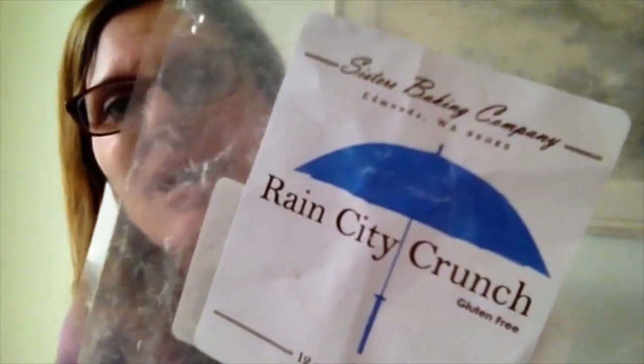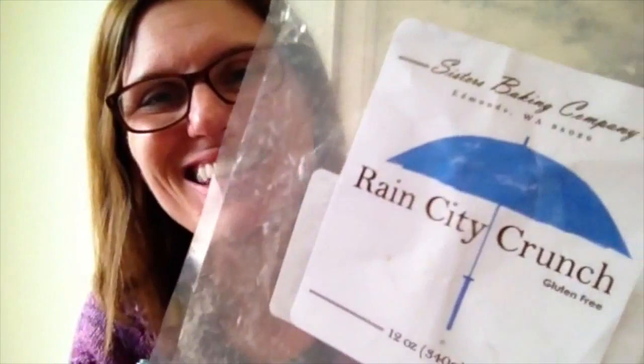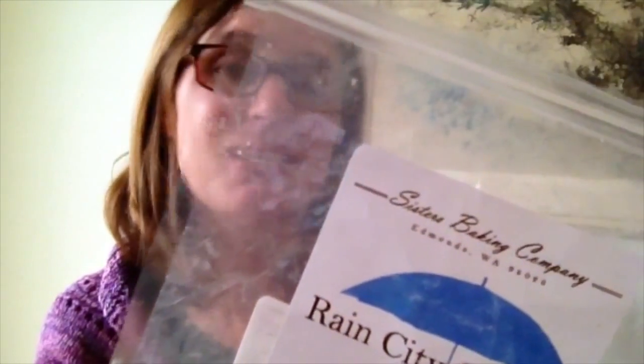And this woman brought me this Sisters Baking Company, Edmonds, Washington. It's called Rain City Crunch. It's gluten-free. It was the most fantastic granola. And this bag is gone, as you can see, and I've already ordered more online. You can order it online. Oh, it's so good, and it would be a great gift. You can look up this company. It's sistersbaking.com, very simple, and then you could also email them.